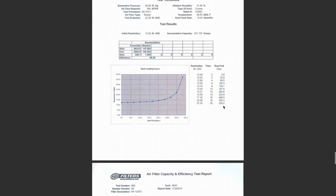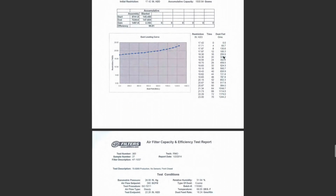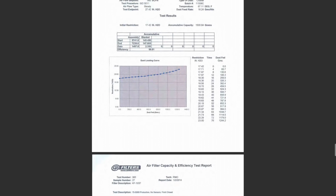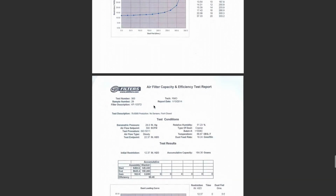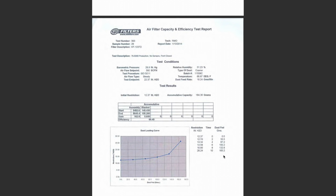165.2 grams of dust. Well, look at this. 195.3 grams of dust in your OEM filter, right? This is your stock OEM filter. It flows 17.9. Its restriction is 17.97 inches H2O. Your stock filter outflows the performance dry filter and holds way more dust.